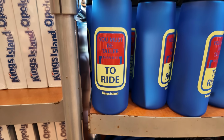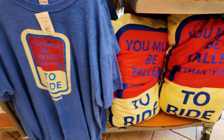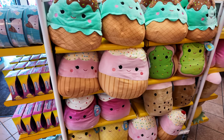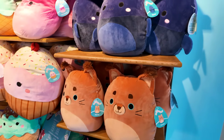And check these out, guys. You must be taller than this to ride. And they have that not only in a water bottle, but in a t-shirt, and a pillow, in a hat, and in a coffee cup. Kind of cool. And of course, this being a Cedar Fair park, they have a bunch of Squishmallows, my daughter's favorite. And they have one for a lot of the different rides.